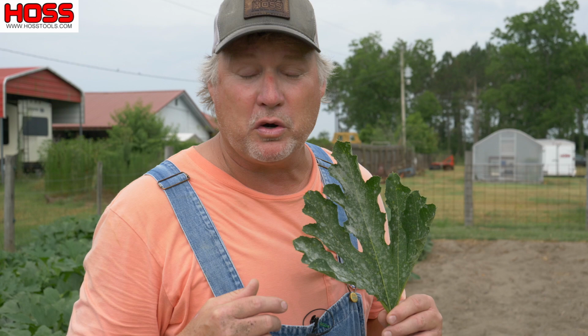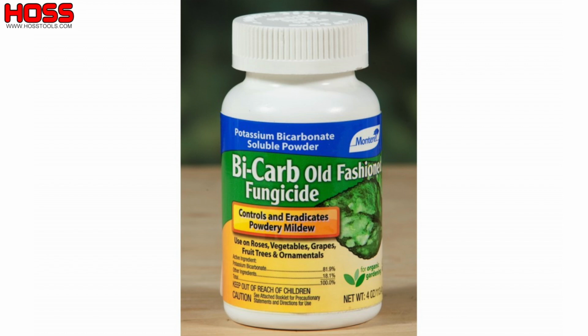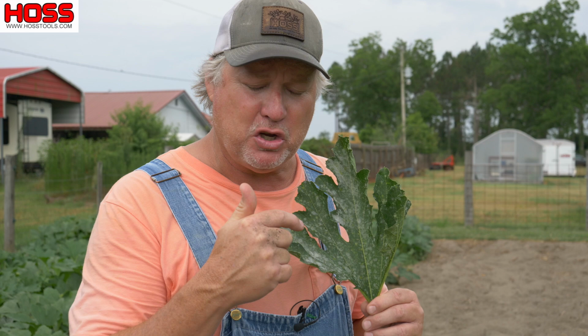Now, these summer squash are getting toward the end of their life, and I probably won't treat them for this disease. But if I had it early on, I could treat it with a product we got called Bi-Carb. And Bi-Carb will actually cure this disease, which is very unusual. It disrupts the cell in that mildew and will cure it. Also, it's always important to plant disease-resistant, mildew-resistant varieties of cucurbits.